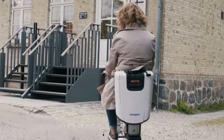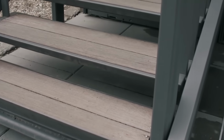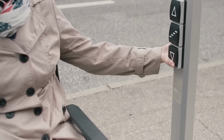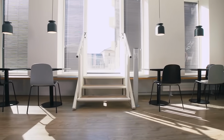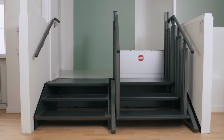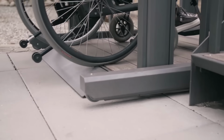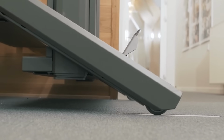Fortunately, ramps are gradually becoming a thing of the past. Here is an invention that can save people from the discomfort and difficulties of climbing up stairs. Flexstep by LiftUp is a lift for wheelchairs and scooters for elderly people.